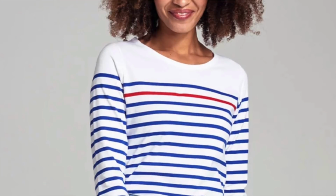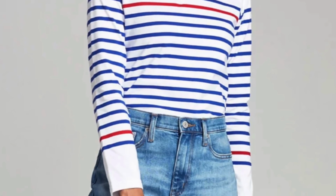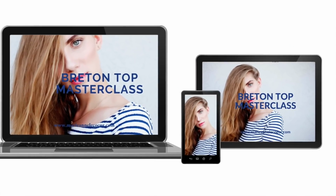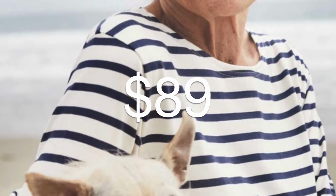For a touch of originality, choose the marinière with a single stripe at the chest and the sleeves. Great for a conversation starter. For more ideas on how to wear a Breton top, please check out the description box below for my Breton top masterclass. Next, we have the Breton top from Saint-James at $89.